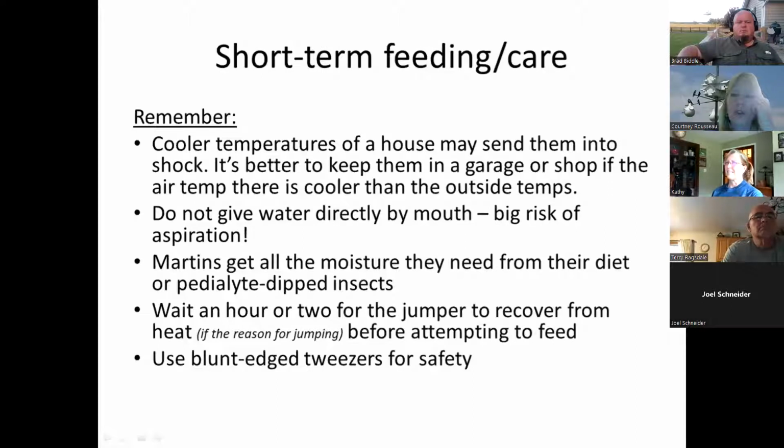Now, short-term feeding and care. Remember, there are a few key things to keep in mind with martens. The temperature of your house might be a whole lot cooler than what they just came out of, and if you quickly plunge them into the AC of your house, it may send them into shock. So if you can keep them in a garage or a shop where the air temperature is cooler than the outside temperatures, but maybe not as cold as your house, then that's a better choice.